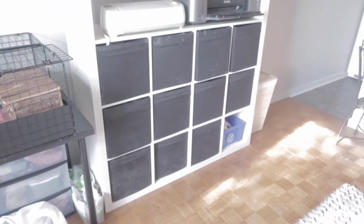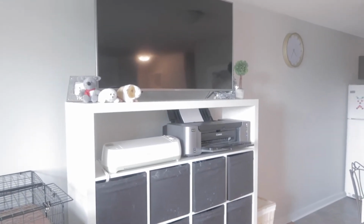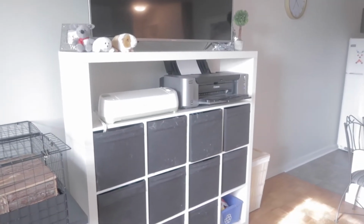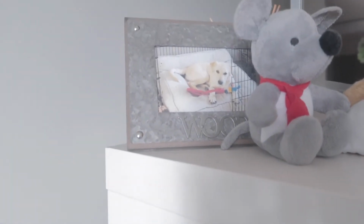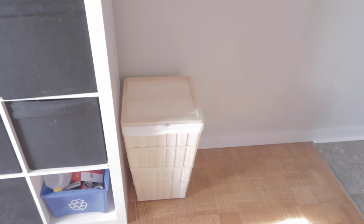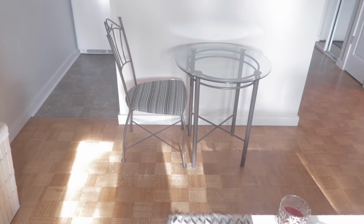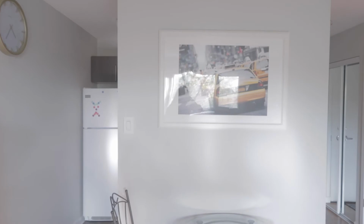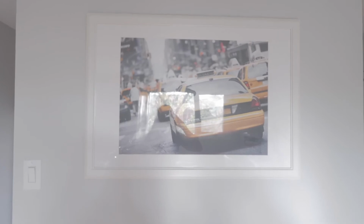Then to the right of the cage we've got my storage unit. And on there we have my TV, my Cricut cutting machine, and my printer. Also some stuffies that I've got up there, as well as a picture of my dog at my parents'. I really miss her. To the right of that we just have a laundry hamper which is full of hay for the guinea pigs. Then over here we've got my table, which does actually have two chairs. One of them's just in my room right now. And then this print of a taxi, which I got from IKEA. I'm planning on switching this out, but this is what I have for now.